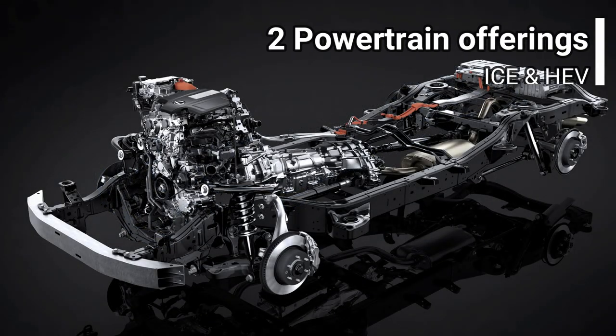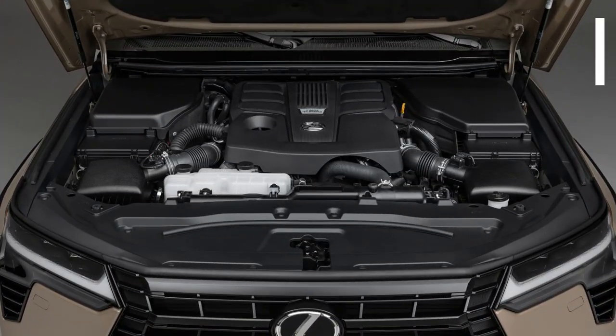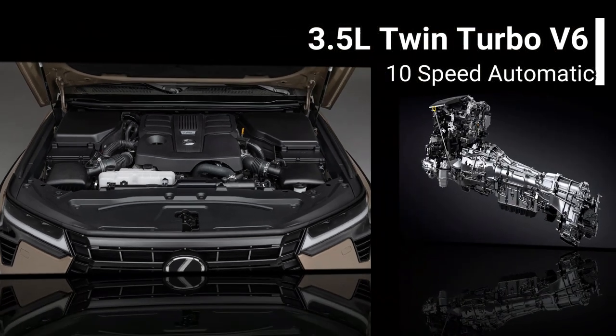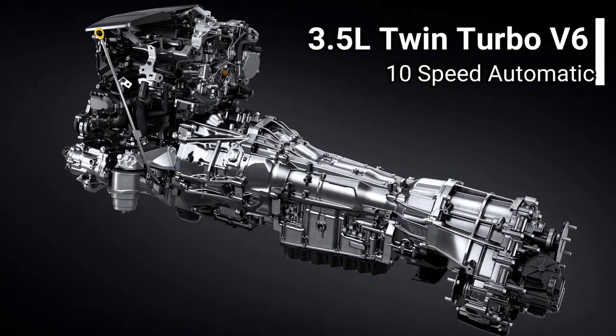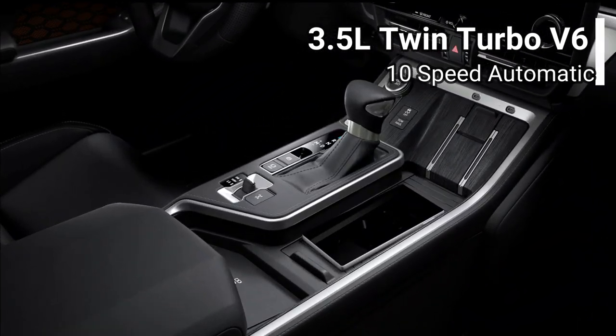The new GX comes in 2 powertrains, one ICE and one hybrid system. The ICE is a 3.4-liter twin-turbo V6 producing 349 horsepower and 479 pound-feet of torque, and it's also with a 10-speed direct-shift automatic transmission. However, I've seen reports that it's a 3.5-liter twin-turbo, so I don't know if it's a 3.4 or 3.5. Maybe some markets are rounding up and rounding down.